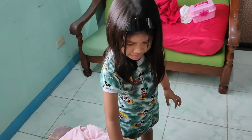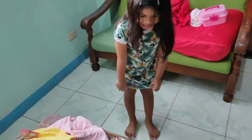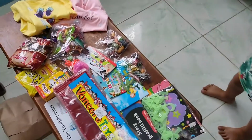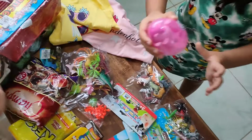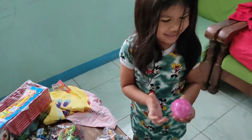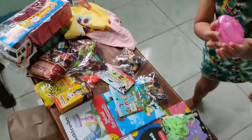Ate Jessa received 1,000 pesos from her Auntie Ayen, Mommy Ayen, on her birthday last June 29. And Nanay kept the money, and now we bought this truck and all of this from her 1,000 pesos. Are you happy? Yes. Now let's open them. Yeah, wait.